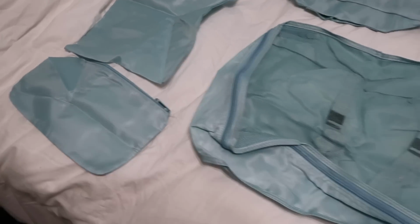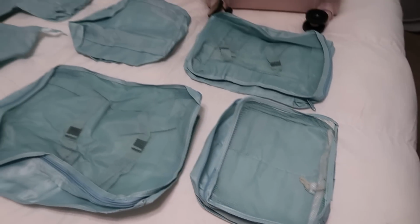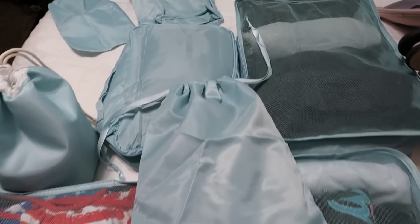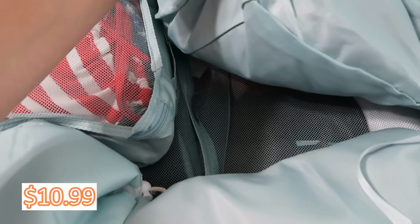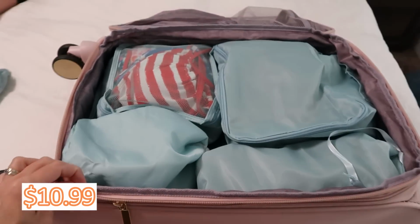I was able to pack all of my stuff for over a week's trip in this suitcase that you're seeing right here, with room to spare and having it all sorted out in different sections, so it just makes life a lot easier and a lot more organized. The entire set was $10.99.